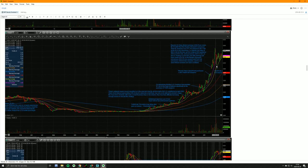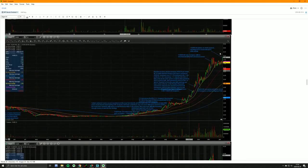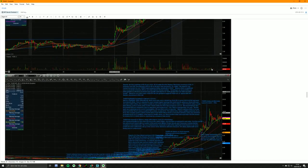Pulls back, finds support on the 10-day, goes sideways a bit, builds a higher low, finds support on the rising 20-day, builds a series of higher lows, puts in a tight range, breaks out on volume, boom, you have another high tide flag break. Goes up about 50-60%, pulls back to the rising 20-day, builds a series of higher lows, tight range, breaks out again. Okay?